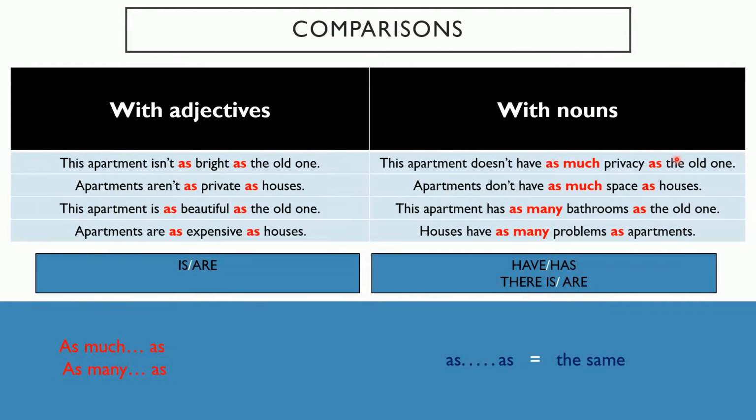Now with nouns, we use have or has, there is or there are. For example, this apartment doesn't have as much privacy as the old one. Apartments don't have as much space as houses. This apartment has as many bathrooms as the old one. And the last one, houses have as many problems as apartments. So if you say as, it is the same.